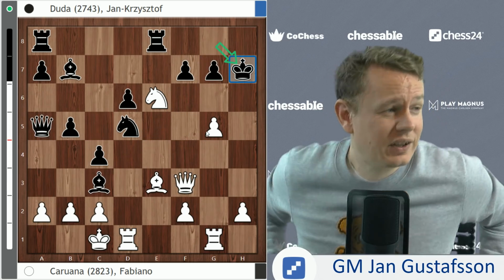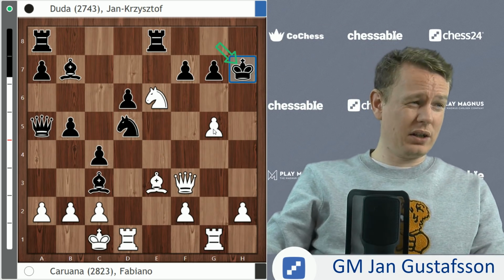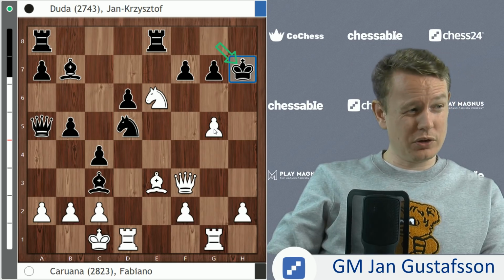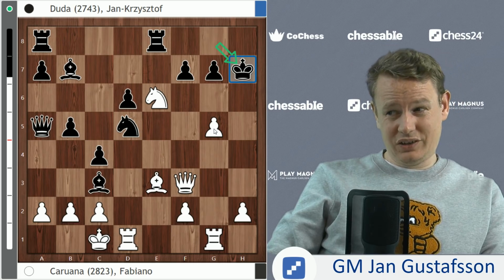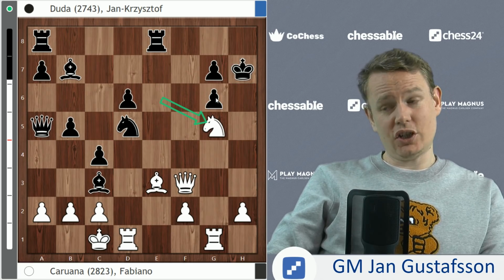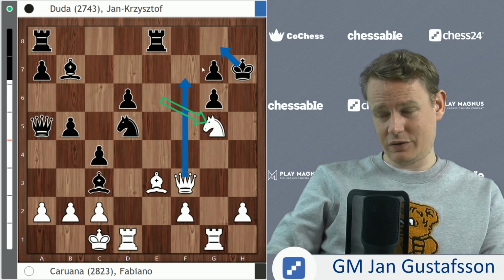If you can't understand what's happening, neither can I. We can just appreciate Fabiano Caruana and Jan-Krzysztof Duda navigating these complications over the board with just insane calculating ability. g6, best move. F takes g. Knight g5, best move. King h8, best move. King g8, this queen f7 check.